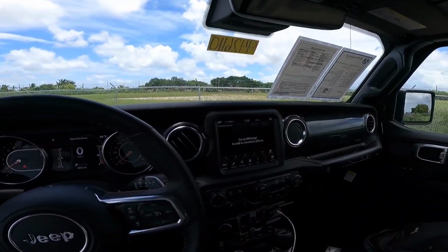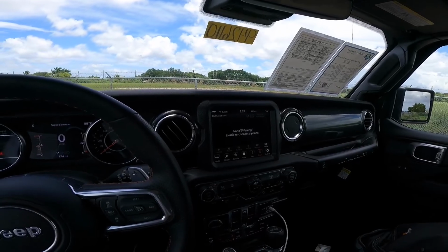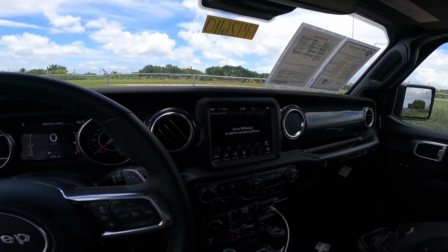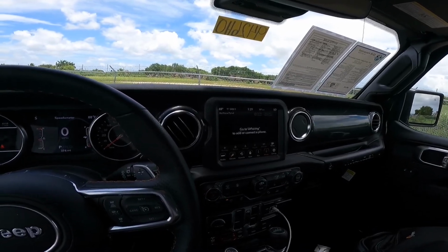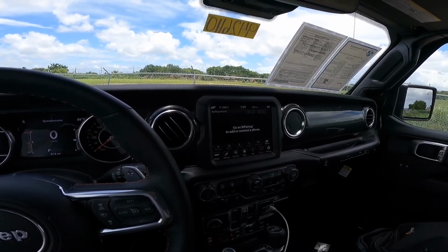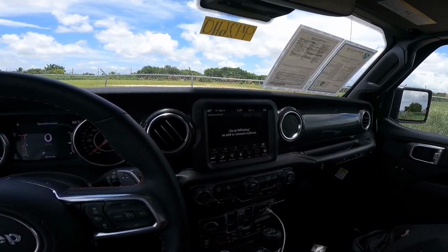This is an 8.4-inch Uconnect system here. It's running the Uconnect 4 system, but that's still a good system. Jeep and Stellantis is using the Uconnect 5 system, which I actually like. It's a really good system. It's just like the Uconnect 4 system, but just more up to date.